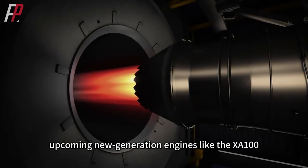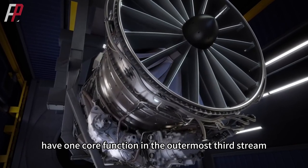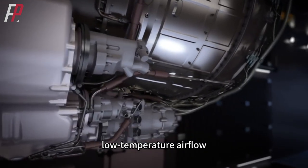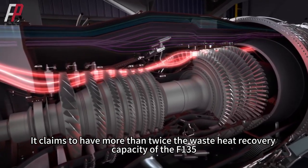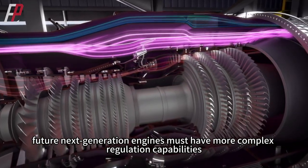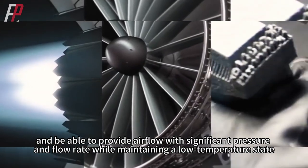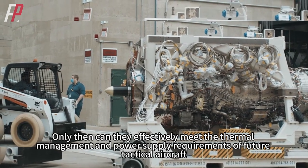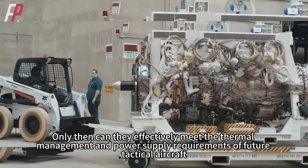On the other hand, upcoming new-generation engines like the XA-100, with their complex three-stream design, have one core function in the outermost third stream, which is to provide high-flow, low-temperature airflow. It claims to have more than twice the waste heat recovery capacity of the F-135. Therefore, future next-generation engines must have more complex regulation capabilities, flexible and variable cycle modes, and be able to provide airflow with significant pressure and flow rate while maintaining a low-temperature state. Only then can they effectively meet the thermal management and power supply requirements of future tactical aircraft.